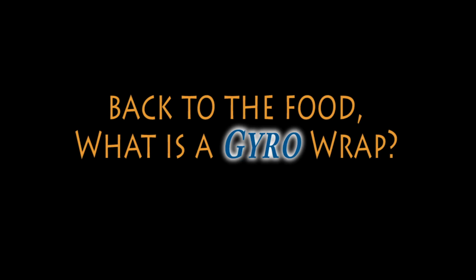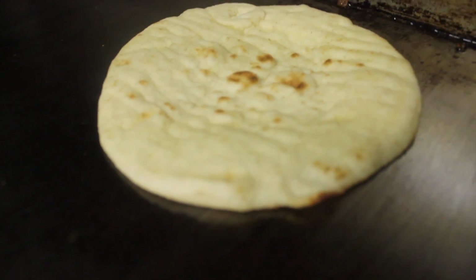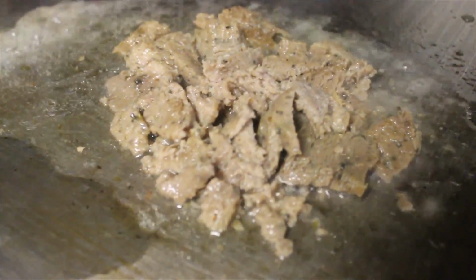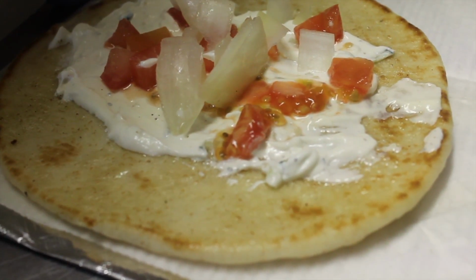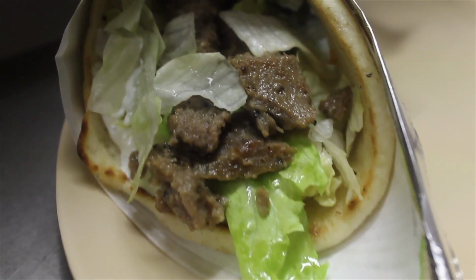And can you explain what this Gyro wrap is? It's a pita wrap, or pita flatbread, and we fold it up, sort of like a taco, and we put the tzatziki sauce down the middle, and that is usually either made with sour cream or Greek yogurt, and it's got garlic and cucumber and salt in it. So that goes in, and then a little bit of onion, tomato, lettuce, and we just wrap it up. Next, I get to sit down and try a couple of dishes off of Miss Miller's menu.